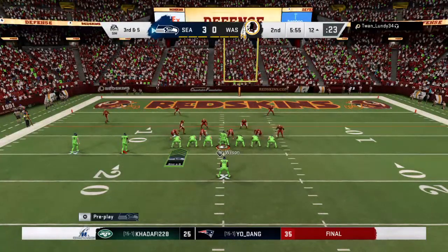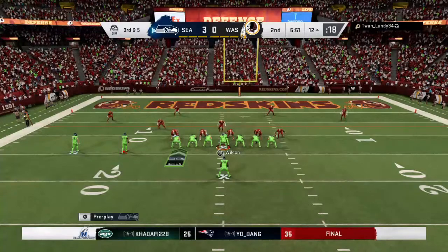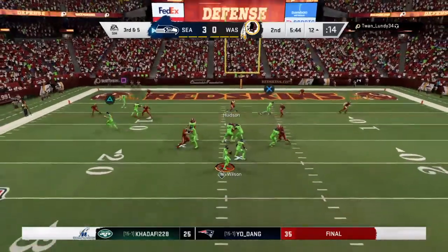March 47. Hey, watch the ball. 14. 47's the mic, boy. 47. Check. Here's Wilson.